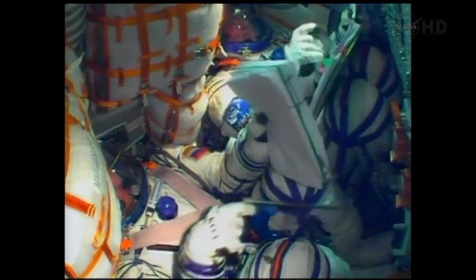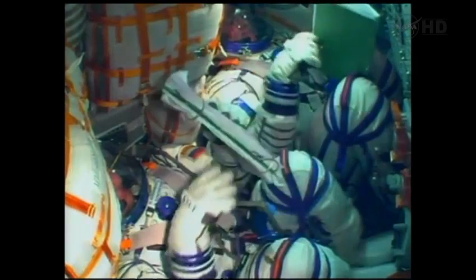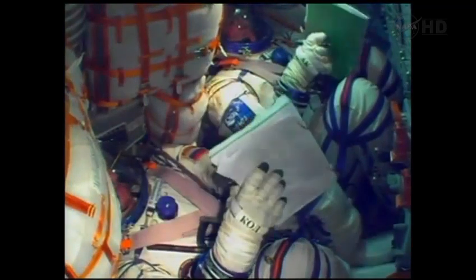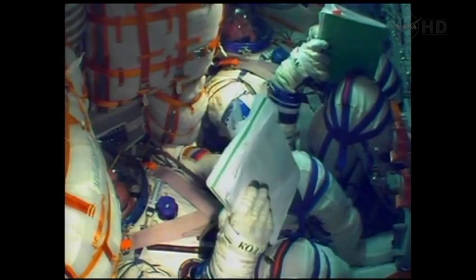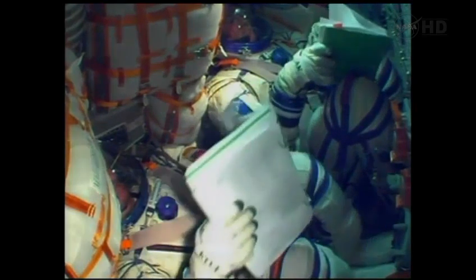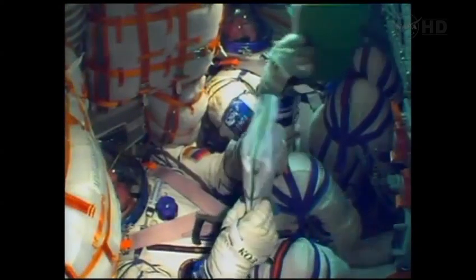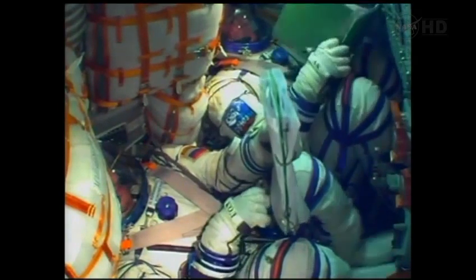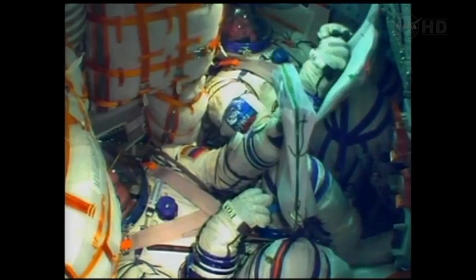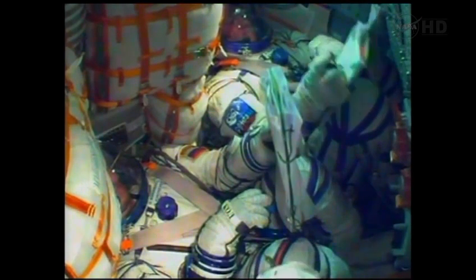These three spacefarers, Kuipers, Kononenko, and NASA astronaut Don Pettit, heading for a holiday reunion aboard the International Space Station with their new crewmates, Commander Dan Burbank, and flight engineers Anton Shkaplerov and Anatoly Ivanishin, who've been on board as part of the Expedition 30 crew since their arrival at the International Space Station on November the 16th.